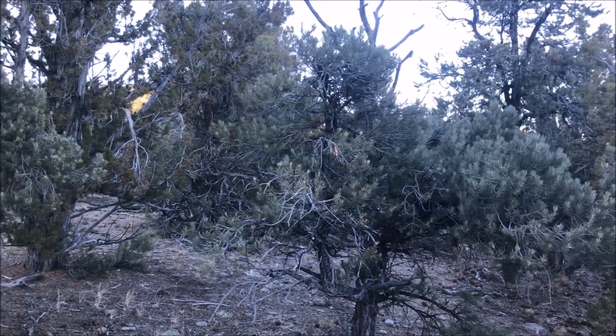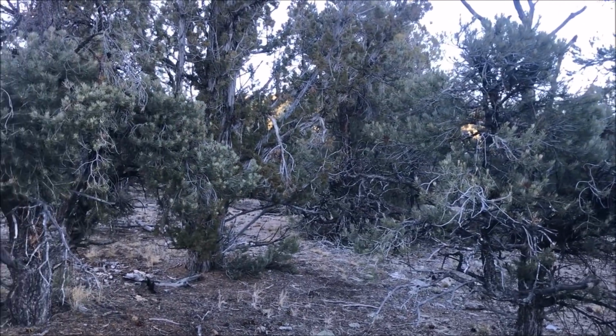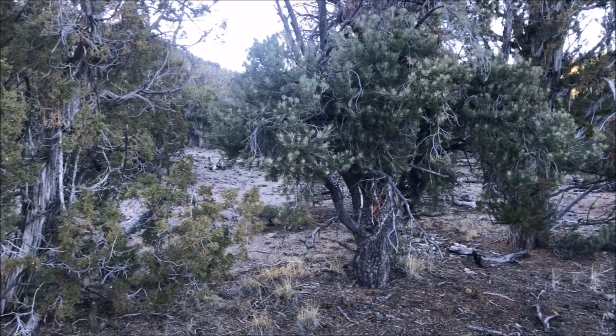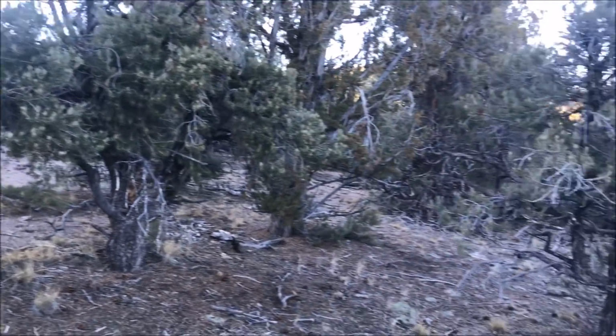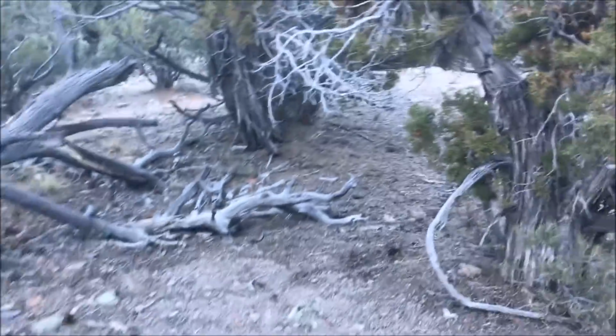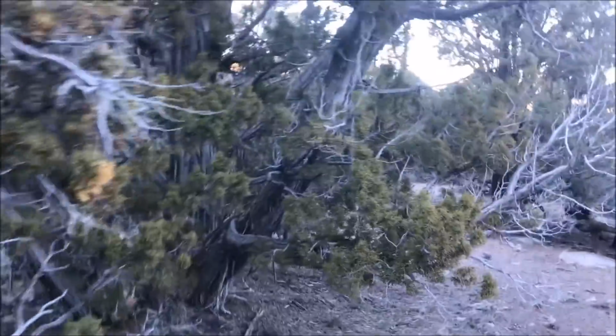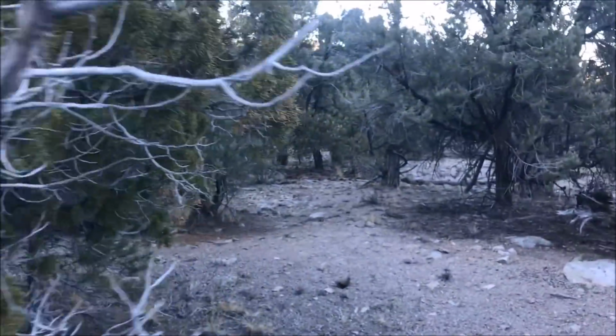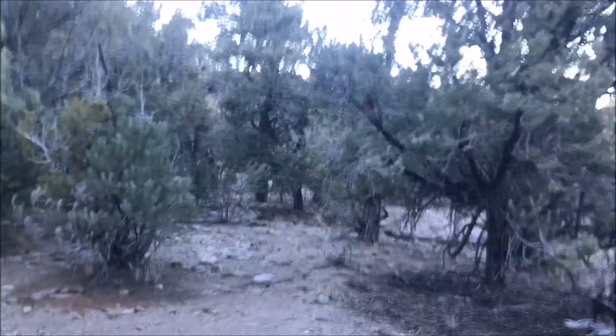That almost sounded like two rocks clacking together. Huh. I keep hearing things. I've been hiking for a long time. Haven't really found anything, but it's still a cool area.